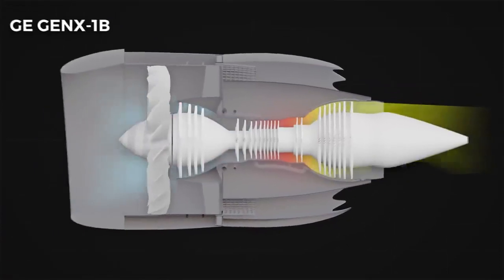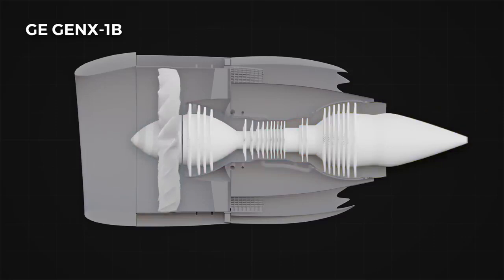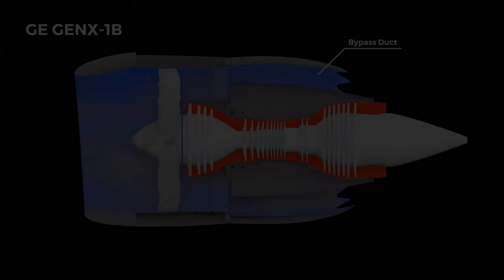Finally, the air, with its remaining kinetic energy, travels through the nozzle, where it is accelerated more and sent out the back of the engine to provide thrust. The engine core, this part of the engine, is what powers the engine. Yet, most of the air that travels through the GEnX bypasses this section completely, only passing through the fan and through this bypass duct, and this is one of the reasons the engine is so incredibly efficient.